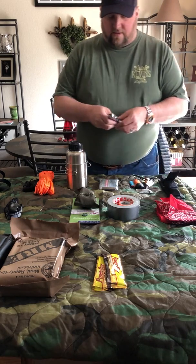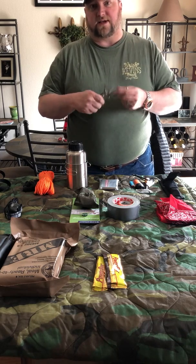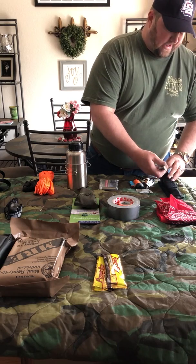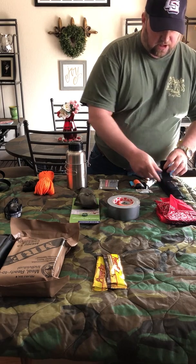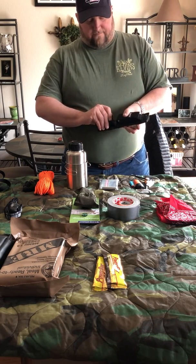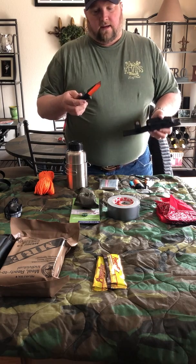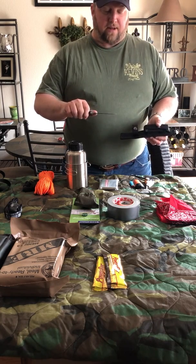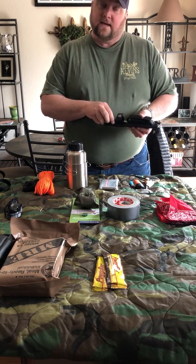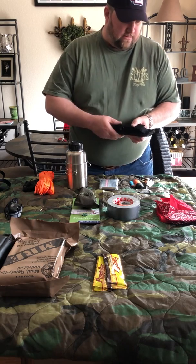So here we have a multi-tool. I think it's important to have a good quality multi-tool with you. That can be as little as a Swiss Army knife or as large as a full-size Leatherman. Also with that, I always want you to have a fixed blade knife. Something as small as the SEAL Pup is usually legal in most areas. Check your local laws to see if it is. But that's a real good thing to have.